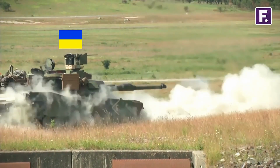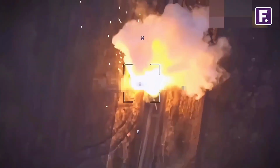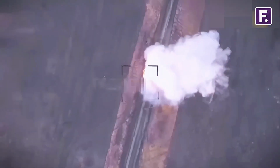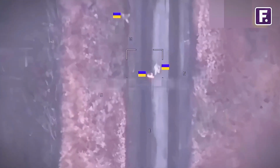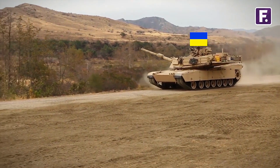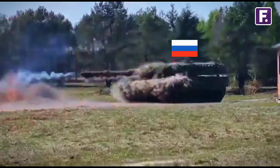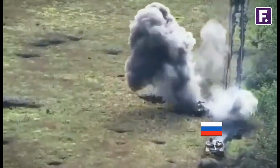Western tanks like that penetrates the hull. The crew is protected. That's why you often see Western tanks survive multiple hits, with the crew making it out alive. Abrams or the Leopard 2 are built differently. They place ammunition in a separate armored compartment behind blast-proof doors, while Russian tanks turn into fireballs with a single strike.